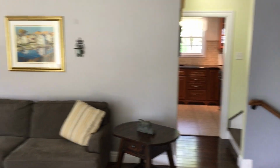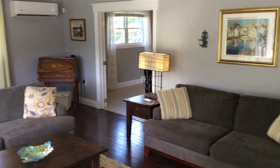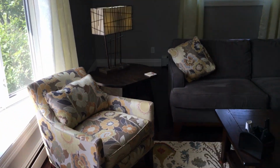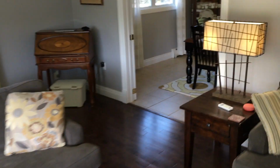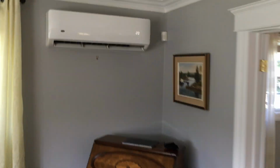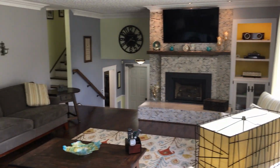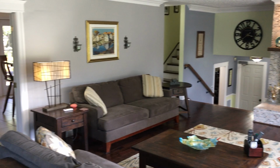There's the kitchen we're going to be going into in a moment. That's the dining room off the kitchen. And again, the rest of the living room. So we'll just walk over. There's the heat pump. Crown molding in this room. A lot of the baseboards have been upgraded as well. And again, full perspective of this floor.